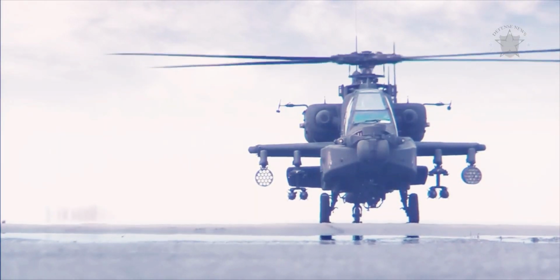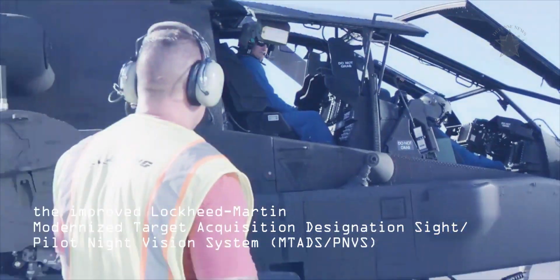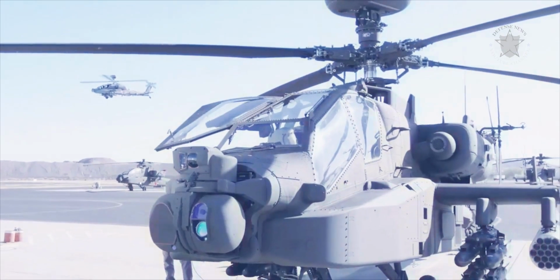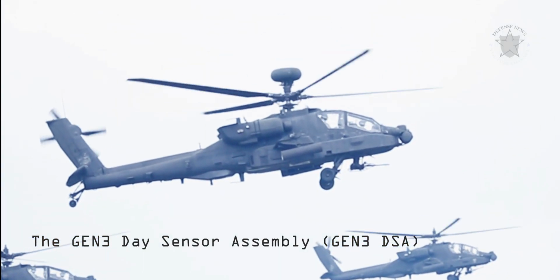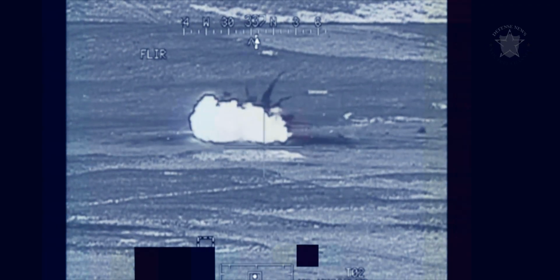The model has multiple upgrades with the improved Lockheed Martin Modernized Target Acquisition Designation Sight, or Pilot Night Vision System, which includes a new integrated infrared laser for easier target designation and enhanced infrared imagery capabilities. The Gen 3 Day Sensor Assembly, or Gen 3 DSA, doubles the sensor's field of view and increases resolution. The addition of color imagery improves target detection and identification.